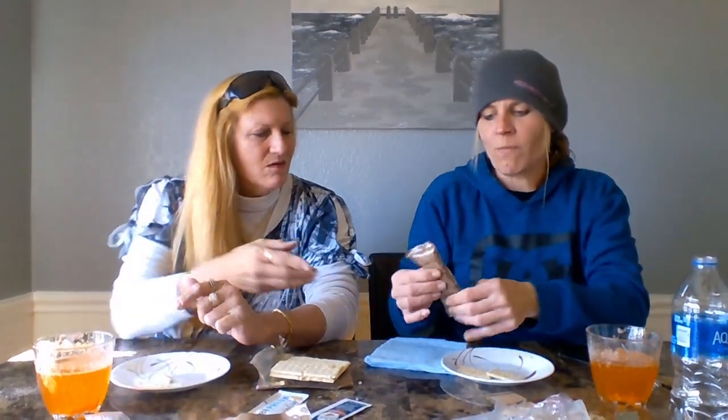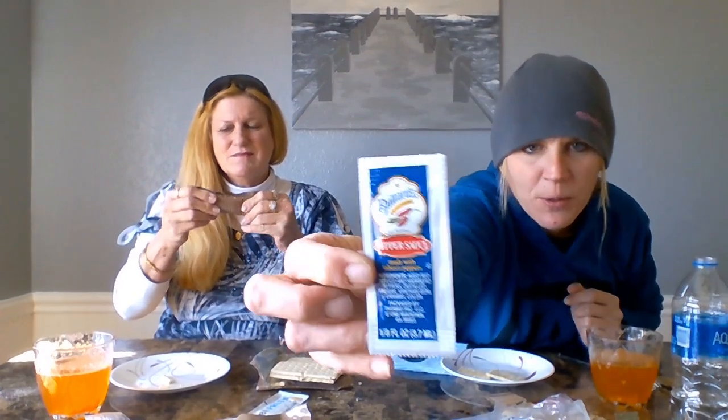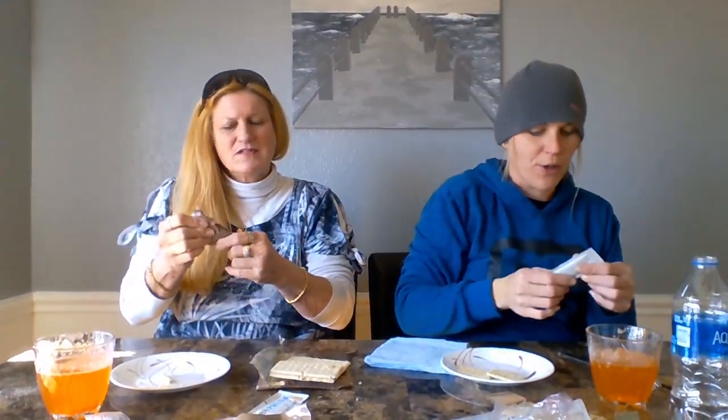The peanut butter we have to knead. Oh, it has to be kneaded. I'm going to try the hot sauce. She's not a hot sauce fan, but this one's kind of different. It says it's from Louisiana. Peanut butter looks good. Feels good. I actually got it. Look at that. It was that simple. Oh, maybe not. So close.